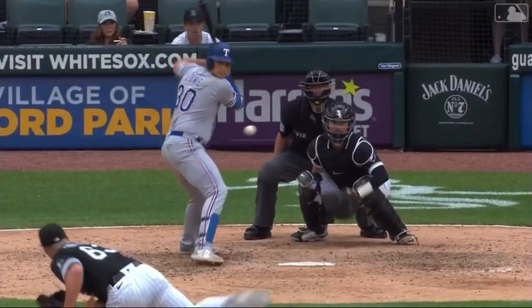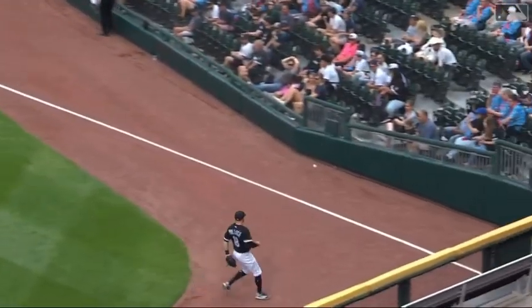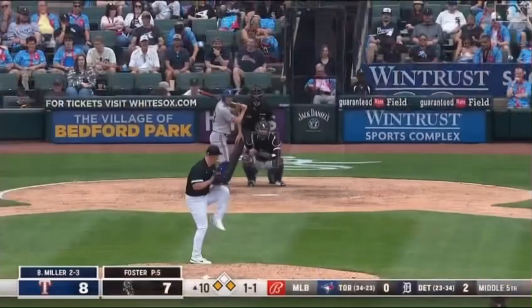Nathaniel Lowe, just got to love this approach right here. Not trying to do too much. He knows that a base hit's going to get the job done. He shoots his ball right down the left field line for an easy stand-up double, and Charlie Culberson comes around to score the go-ahead run.